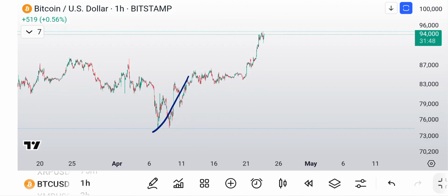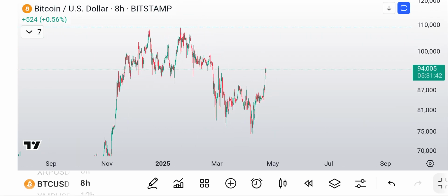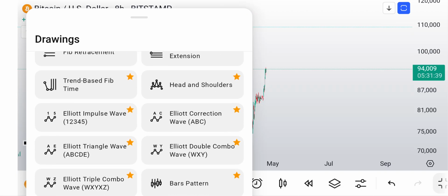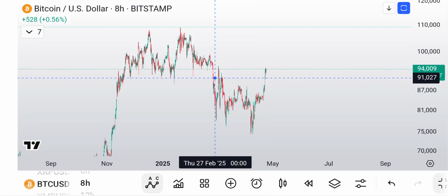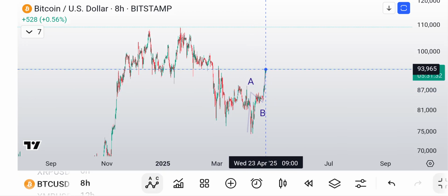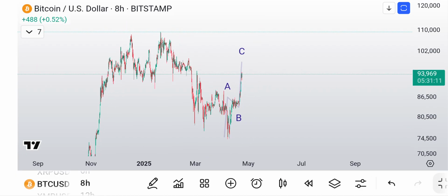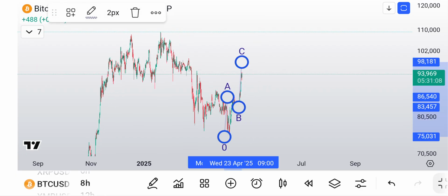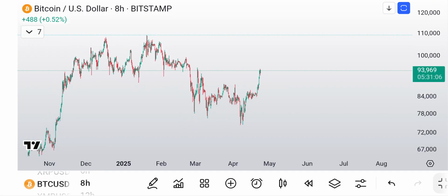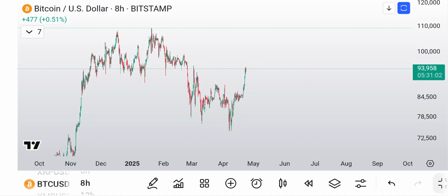You have 5, 3, and then you can have 5. So what we could see here is just an ABC, right? If we take this could be A, this could be B, and we could be going up for a wave C, guys. Which means it could be a little bit concerning. Obviously not because of that, but also because of the retrace levels, right?